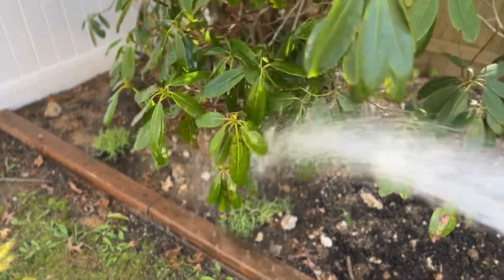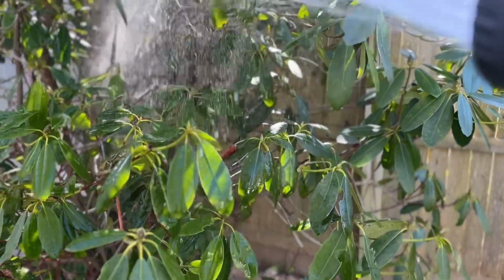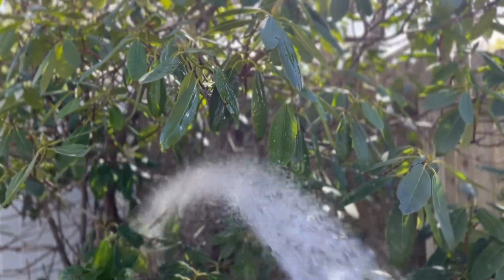I also want to tell you that the raspberry bush and the blueberry bush that I have and the kiwi plant are from Lidl. The raspberry and the blueberry bush I planted in the summer of 2022.